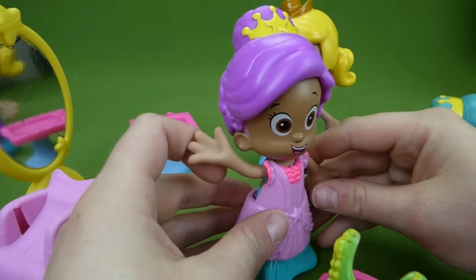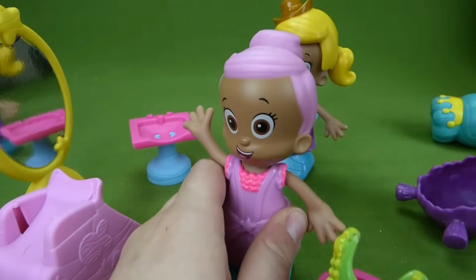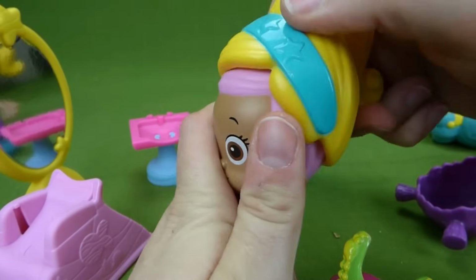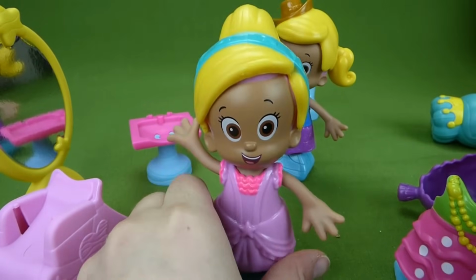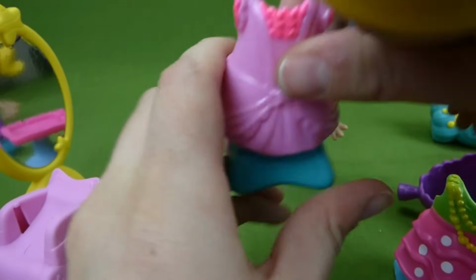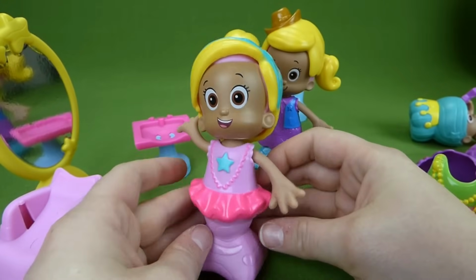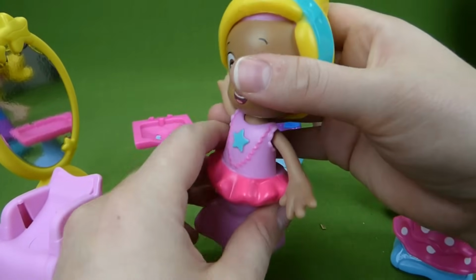Ooh, that one is nice. It's purple with a yellow crown. And we've got a ponytail look. Look at that. Do a ponytail. Let's see if we have a different dress to put on her. Here is a ballerina dress. Aw, I love the ponytail look.